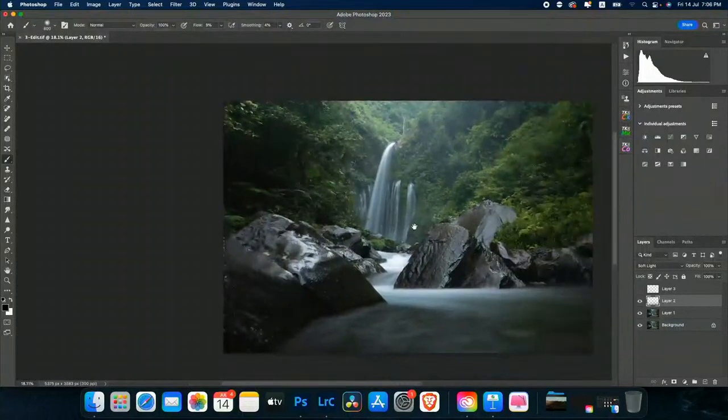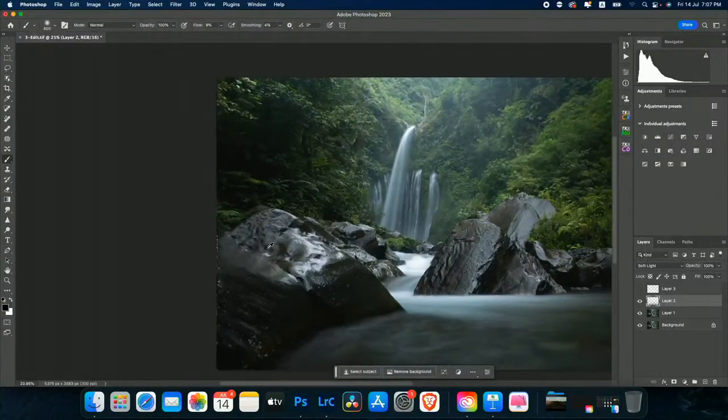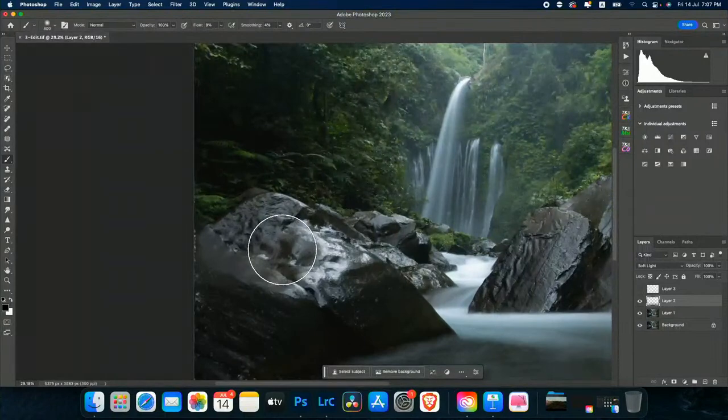So for me to counter this, since this photo was not taken with a polarizer, what I would do, I will still use this technique and darken some of the areas. Now, keep in mind the shape of the element that you are darkening. If I wouldn't do, let's say, this.